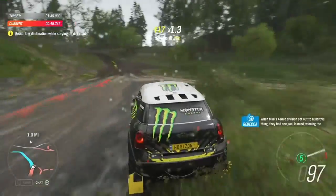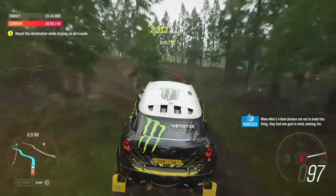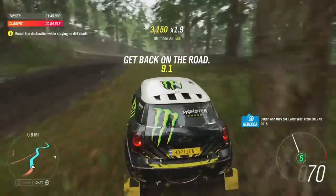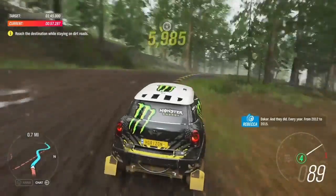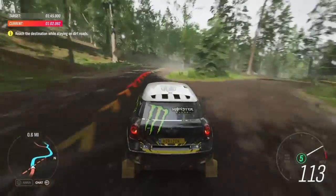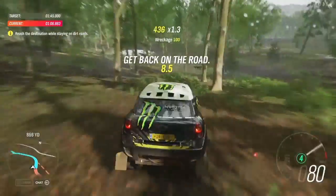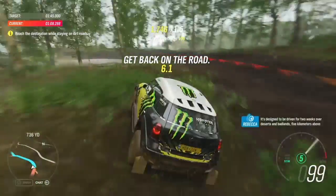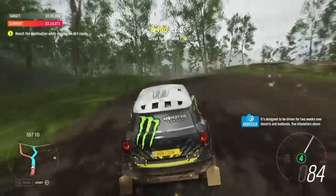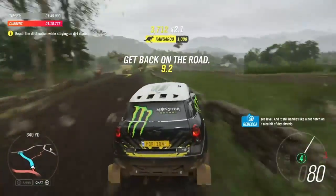When Mini's X-Raid division set out to build this thing, they had one goal in mind: winning the Dakar. And they did, every year, from 2012 to 2015. In 400 yards, turn right. It's designed to be driven for 2 weeks over deserts and badlands, 5 kilometers above sea level. And it still handles like a hot patch on a nice bit of dry airspeed.